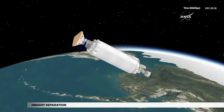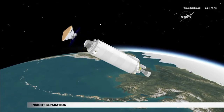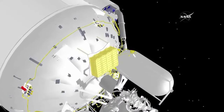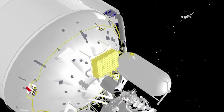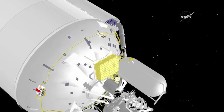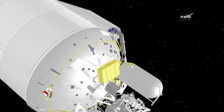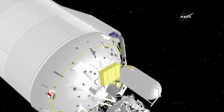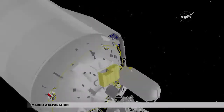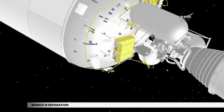At 1 hour, 28 minutes, and 40 seconds, Centaur releases NASA's InSight spacecraft on its journey to Mars. Deploying from dispensers mounted on the aft bulkhead carrier on Centaur, the Mars Cube 1, or Marco CubeSats, will provide real-time communication relay covering the entry, descent, and landing of InSight on Mars. Marco A separates 1 hour, 29 minutes into flight, followed 48 seconds later by the separation of Marco B.